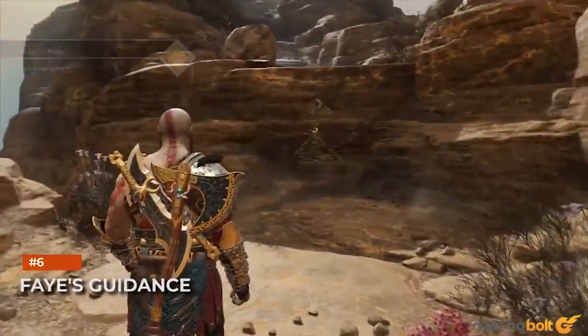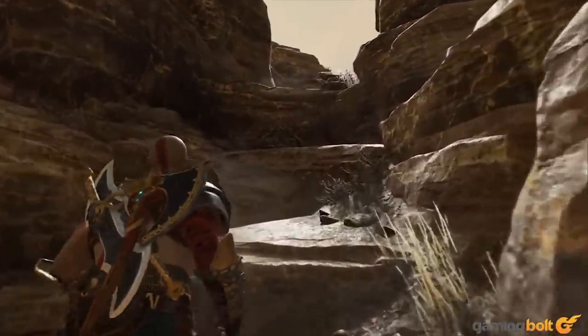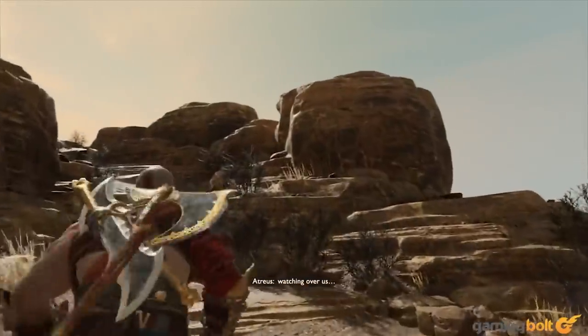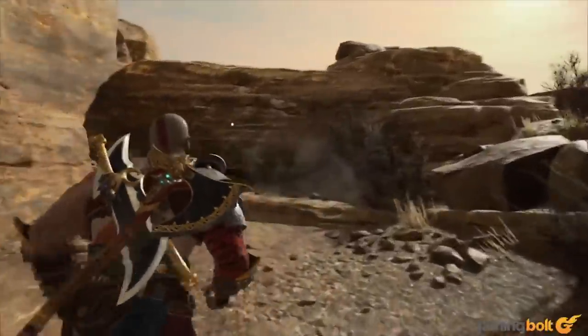Fae's Guidance. Throughout the journey in God of War, Kratos and his son know which places to climb thanks to specific markings. It's only near the end of the journey that Atreus calls attention to Fae having made the final marking. As it turns out, Fae made all the markings. Director Cory Barlog confirmed this later, so Fae essentially guided the pair throughout the story before it even began.